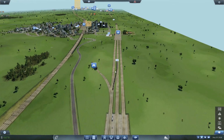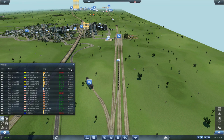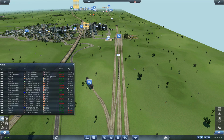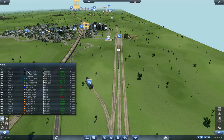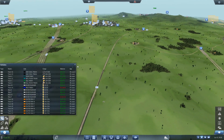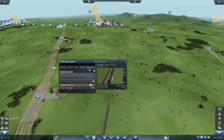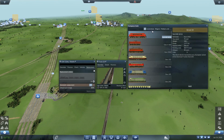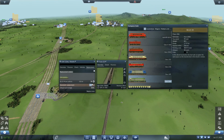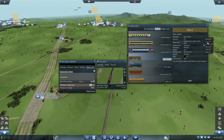Wait for this train to get to that side. While that's happening, we'll find that train. It was old. Where is it? An old train somewhere? It said it was a Greater Willington coal train. Right, let's set them to replace. So, here they are. Greater Willington coal trains. They're carrying 208. Let's replace. Locomotives, one of these in black. Add wagons, open wagon and picking up coal.